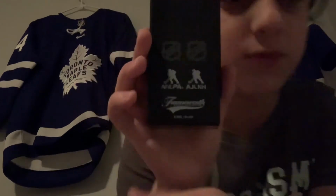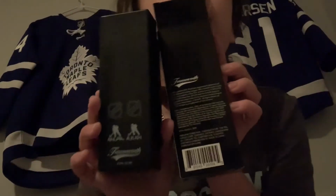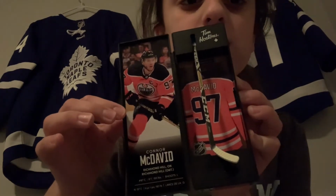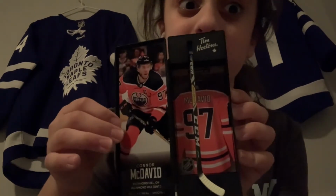I'm going to show you guys what the back of the box looks like. You guys get first look. He's the captain of the Edmonton Oilers. I think, okay, if they didn't do Matthews, they should have done Leon Draisaitl. That bugs me. So, Connor McDavid was born in Richmond Hill, Ontario. He shoots left. He's number 97, centerman, and he is 193 pounds and 6'1". Obviously, I don't think that weight is anything anymore because this was probably close to 2 years ago when they recorded all this.